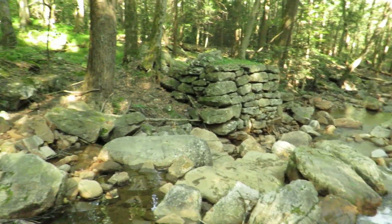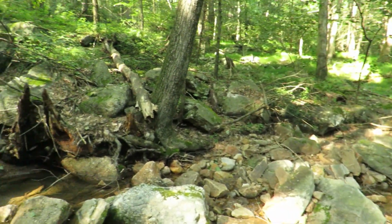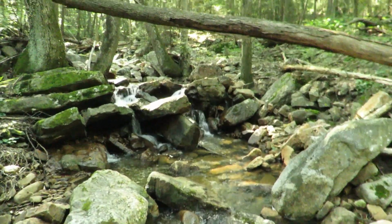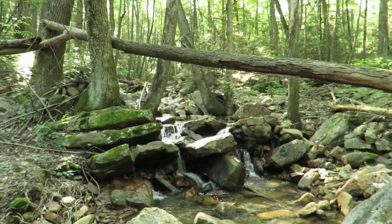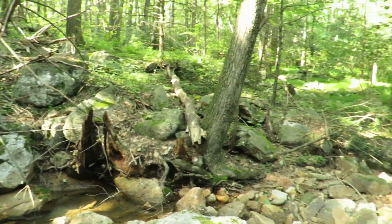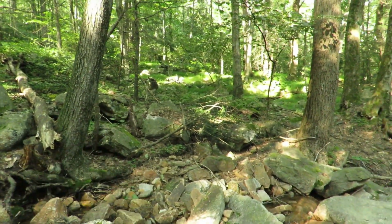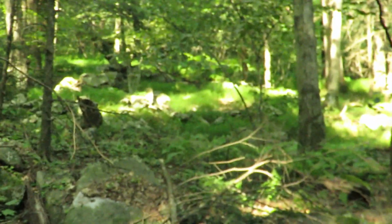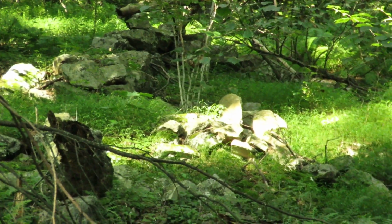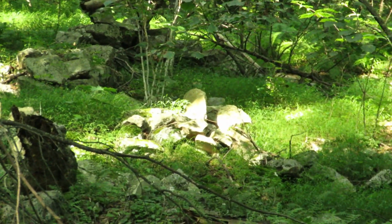Yeah, so it's hard to imagine, you know, walking up through here, there would have been a town on either side. In fact, right back in there is a foundation. Try to zoom in on it a little bit. You can kind of see the stones back there. There used to be a house back there.